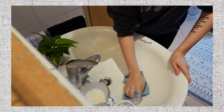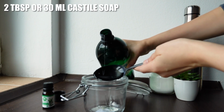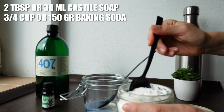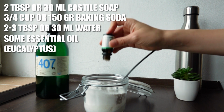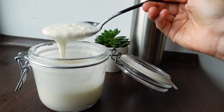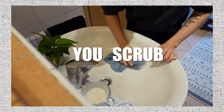The final cleaning product that we're going to make is a scrub for all of those really grimy surfaces that the all-purpose cleaner will probably not do that well with. It takes 2 tablespoons or about 30 milliliters of Castile soap, a 3/4 cup or 150 grams of baking soda, and 2 to 3 tablespoons or about 30 milliliters of water. Optionally, you can use a few drops of essential oil. All you have to do is mix the ingredients together to make a smooth liquid paste. To clean, you just put some on your desired surface and use a wet cleaning cloth with a bit of warm water, and then you scrub.